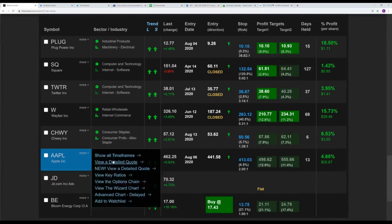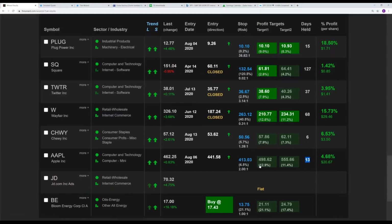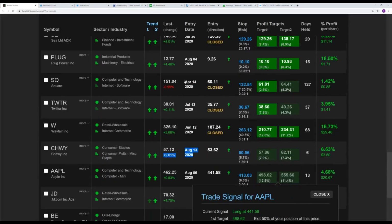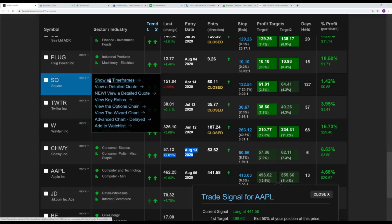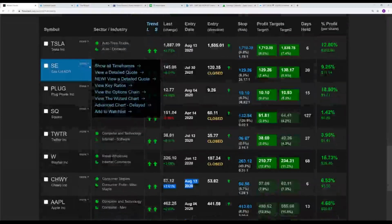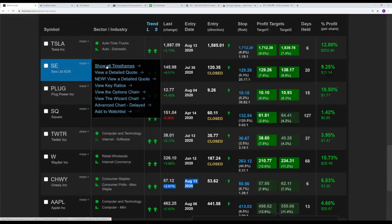You know, I got into Apple a couple of weeks ago, and so I'm just sitting here trying to get this to $500. Some people got out of it today when Apple was moving very well, but I'm following the rules. Got into Chewy a few weeks ago. Got into Wayfair. But here's one I'm really trying to get back into, Square and C Limited. I've been in C Limited and I love that stock very much. C Limited is going to be, in my opinion, a $400 or $500 stock.